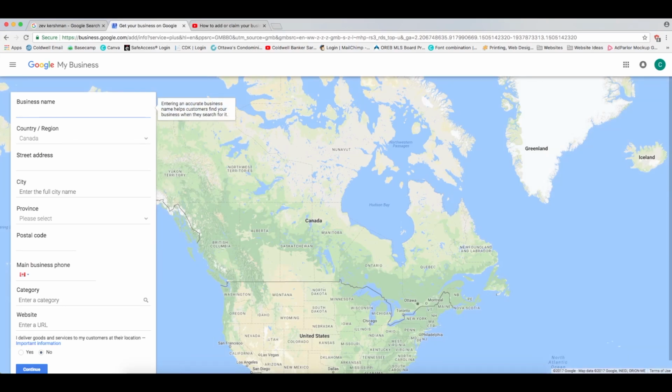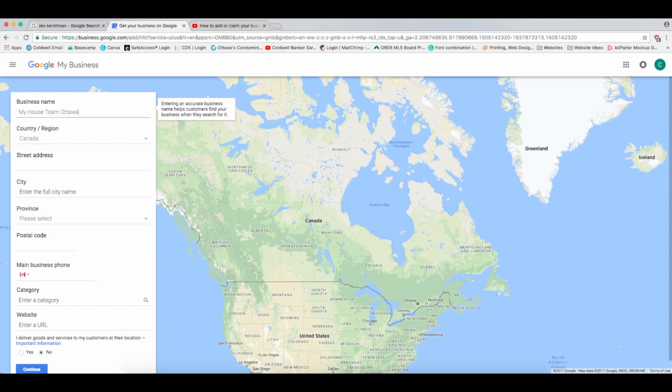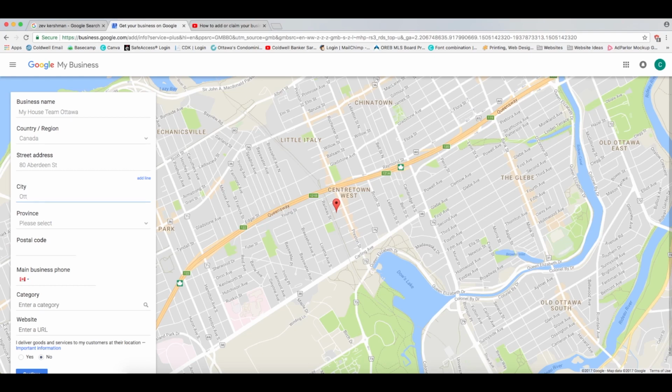Gmail account. I'm doing a review page for the My House team. So we're going to do My House team, Ottawa. Obviously, we're in Canada. We're just going to fill out the address. We're 80 Aberdeen Street, Ontario. You'll fill out all this information based on which brokerage you're based out of, or which brokerage you want to pop up when people Google you. So just fill in the information accordingly.